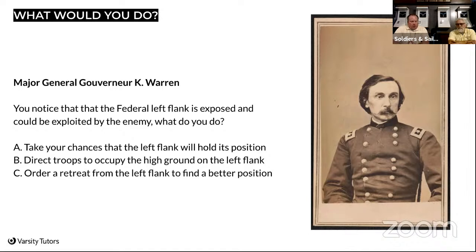B, direct troops to occupy the high ground on the left flank. All right, makes sense. High ground usually sounds pretty good. Or C, order retreat from the left flank to find a better position. Sometimes you see the word retreat and just automatically think that's a bad idea, but sometimes there's a strategic retreat where you can make a decision that just finds a better spot to defend, to more effectively keep that flank protected. So think about what you would do in this situation.